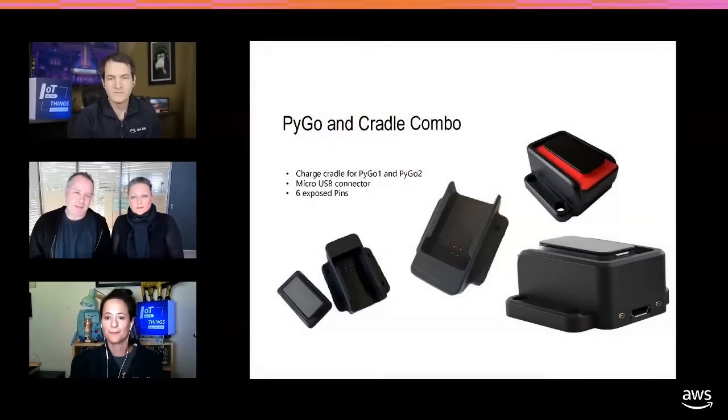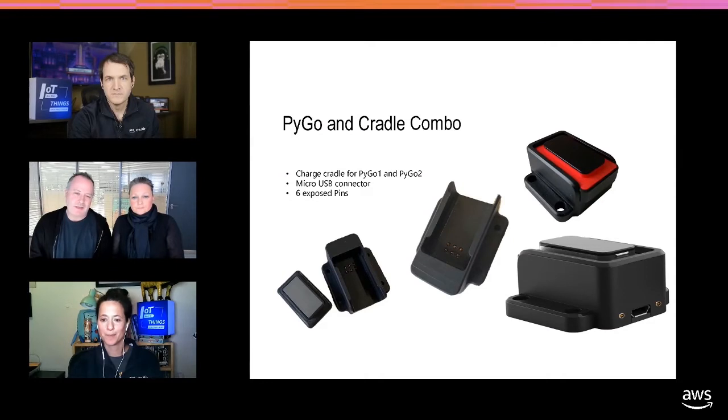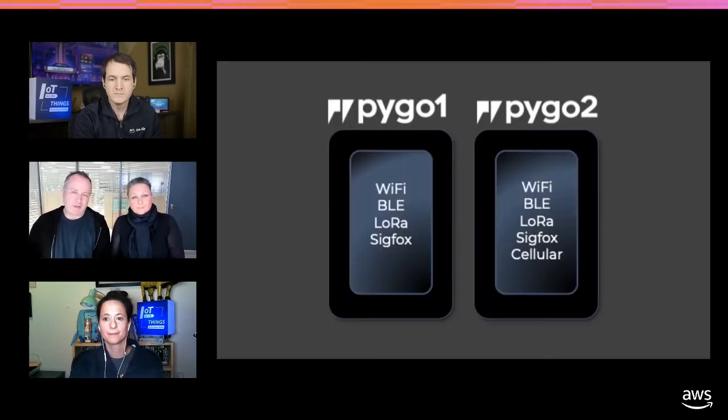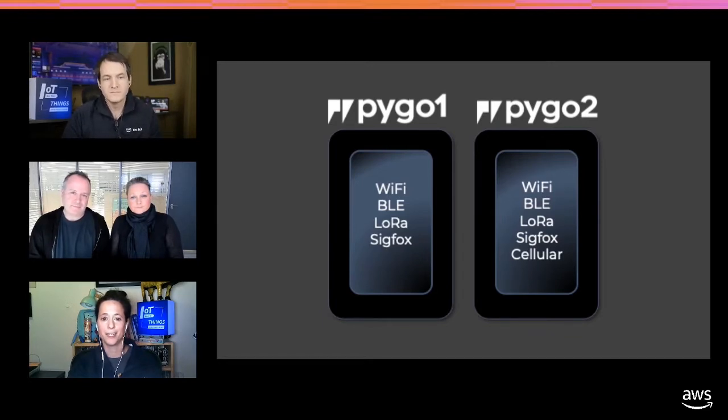Yeah, absolutely. I think we have an image that will help illustrate that a little bit clearer. So this is the PyGo and the cradle, which we showed, you can see the pins there again. But as Tim was saying, in terms of radios, you have Wi-Fi, Bluetooth, LoRa, Sigfox, and LoRa Mesh in PyGo 1. And then in PyGo 2, we have all of those radios, and you have the cellular on top of that. So you have all the radios you need to go and do a successful IoT deployment, or to use it as an end product for tracking and communication. You really managed to pack a lot of radios in a tiny little device. Amazing. Yeah, absolutely.